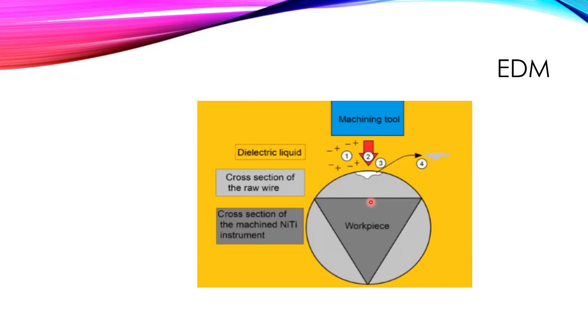If the temperature is 21 degrees Celsius, our body temperature is more than that, around 30 to 37 degrees Celsius. So we don't have any austenite phase at body temperature. It is purely a martensite phase with a small amount of austenite and R phase. So it is highly flexible with surface hardening.